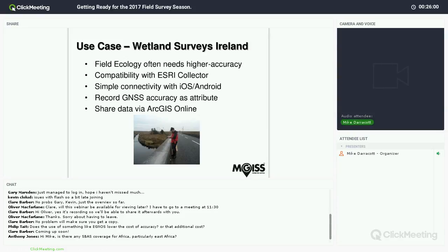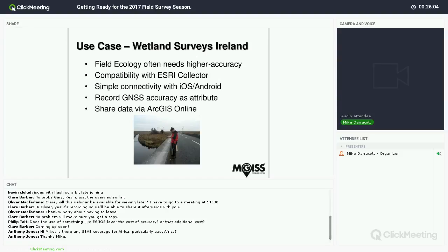So we just wanted to touch on some examples of use cases where we found our recommendations have really provided a good return on investment. The first one is a more recent application where we were involved with a company in Ireland who undertake field ecology. What they needed to do was improve the accuracy of the data they were capturing in the field, but also have the ability to work with an existing solution, which in this case was Esri Collector. So what they wanted is a plug-and-play sub-meter capable GPS receiver that they could use on consumer-level devices, so it might be an iPhone or an iPad or an Android device.